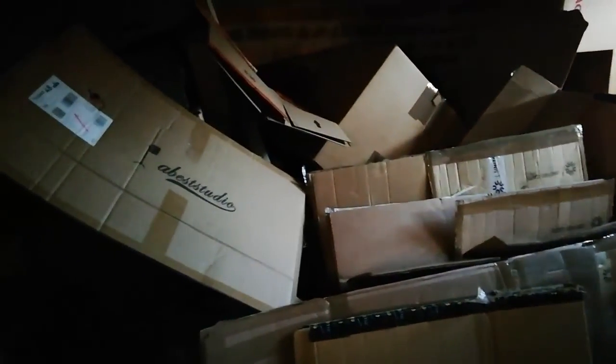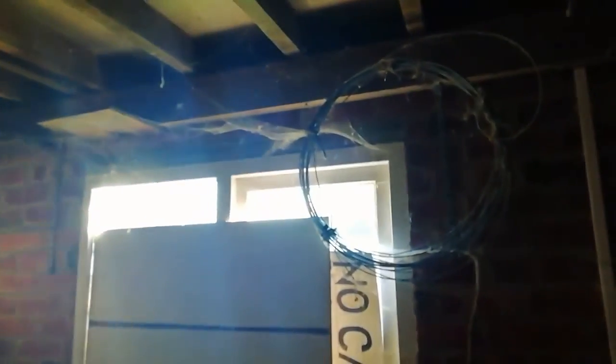But I will quickly show you in here actually, just to give you an idea of the boxes that we have here. So it's just a whole back room of boxes and stuff that we need to sell on. I've got a blender or something there, food mixer, and there's a whole bunch of cobwebs in here. No matter how much we clean them, I don't know how big the spider is that lives in here, but my god, it makes some webs.